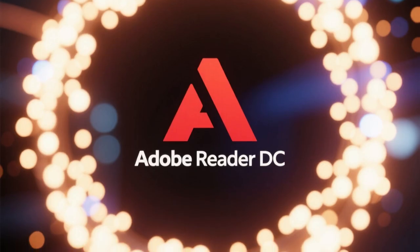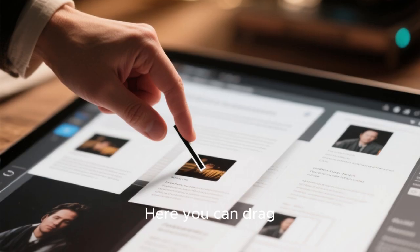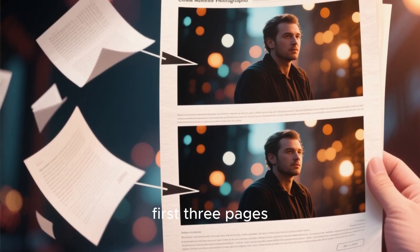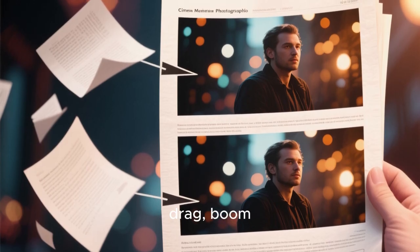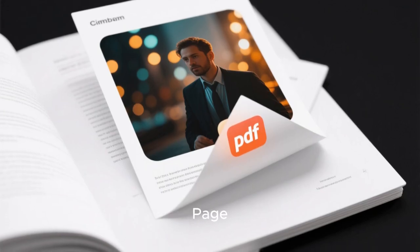My favorite is the free version of Adobe Acrobat Reader DC. Once you install it, click on the Organize Pages tool. Here you can drag and drop pages to reorder them. Say you've got a 10-page document, and you want the first 3 pages moved to the end. You can do that here. Click and drag, boom.